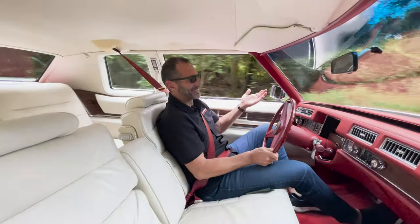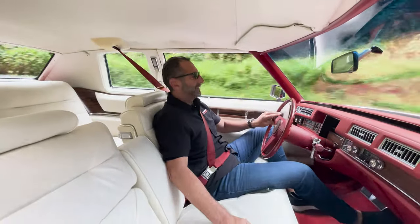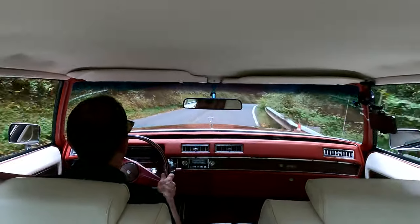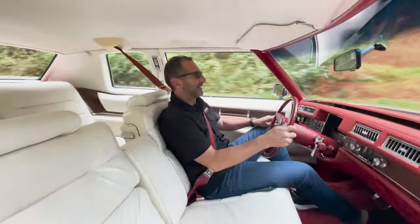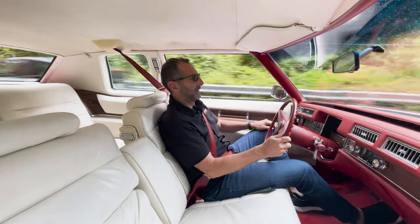It's so comfortable. I'm laughing because I'm thinking about driving to the beach in it, right? 2-hour ride, like no big deal. Now I know why people bought these things. Wow, this is super, super nice. Big motor, wow, effortless power, look at that. Whoa, how are you doing? I don't even think it kicked down.